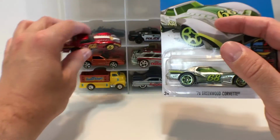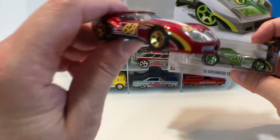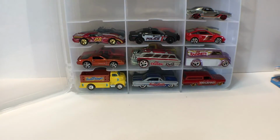I know the regular Stingray Corvettes, they've released about 3 different colors already this year. But I told you guys about this car because of the stars and the kind of wild look on it, it reminds me of an old show from the 70s called Corvette Summer. Terrible movie, but hey, it had a pretty cool looking car, especially considering it was from the 70s.